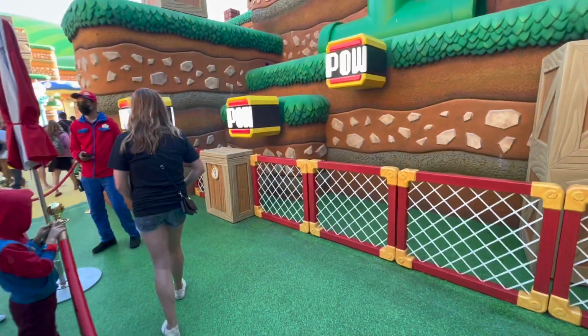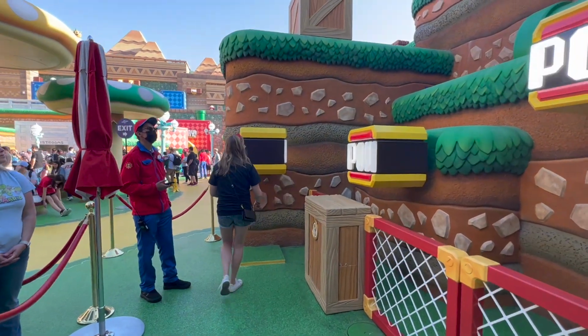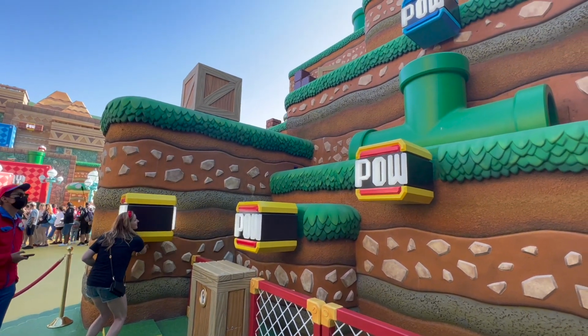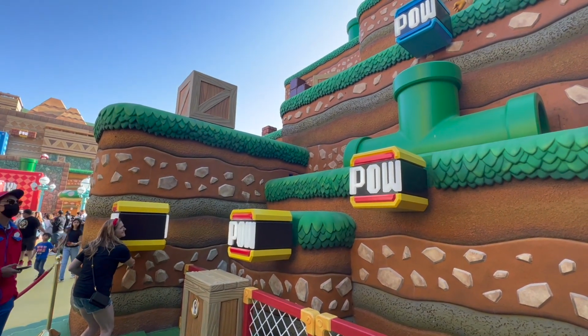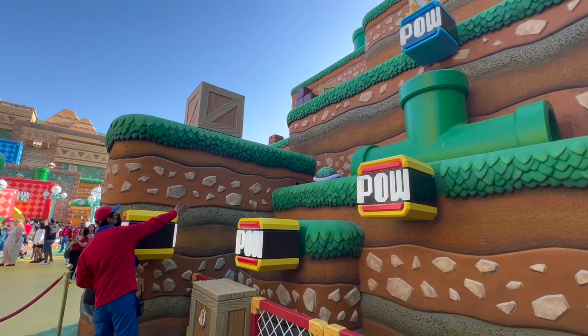If you win each of these games, you collect a key, and the keys unlock different badges for you within the Universal app in the Super Nintendo section of the app. This particular game was really fun and actually kind of challenging. At one point you can see the team member help me so that I could get the shell in the right spot.